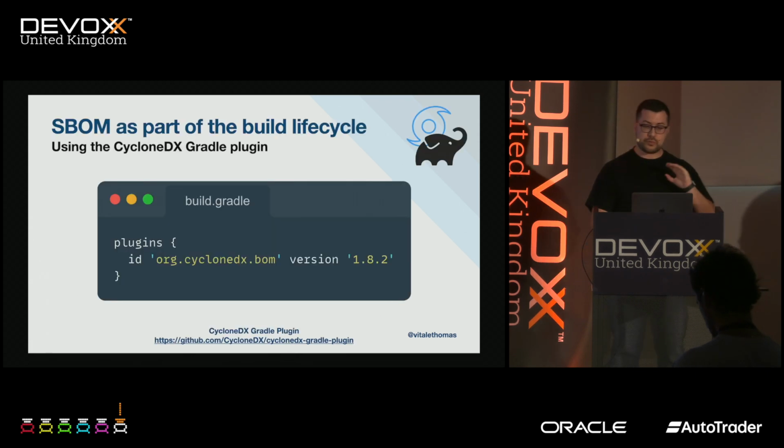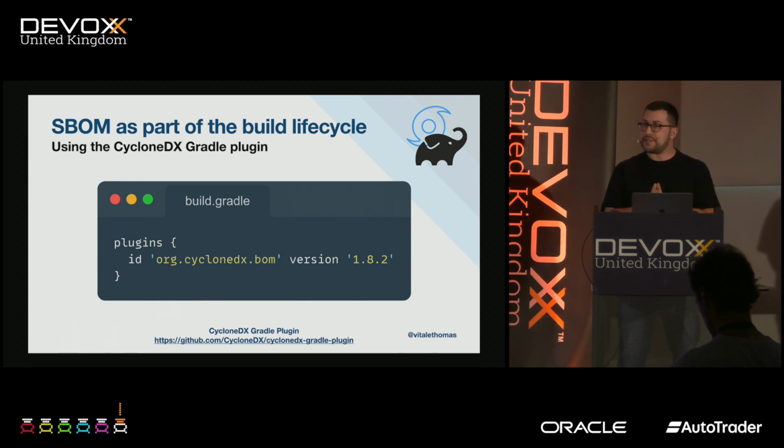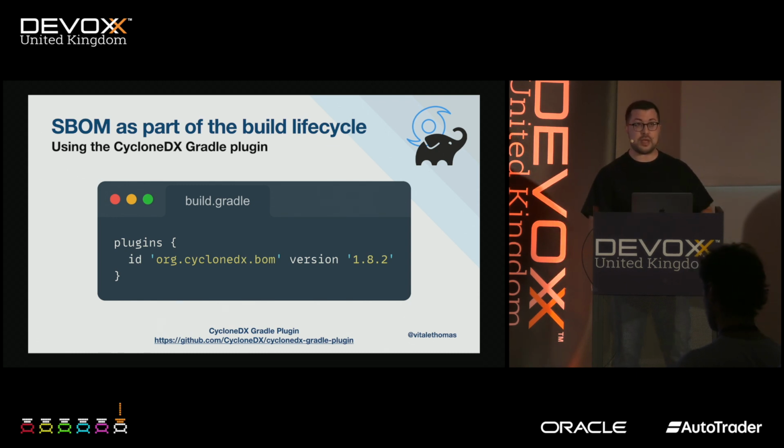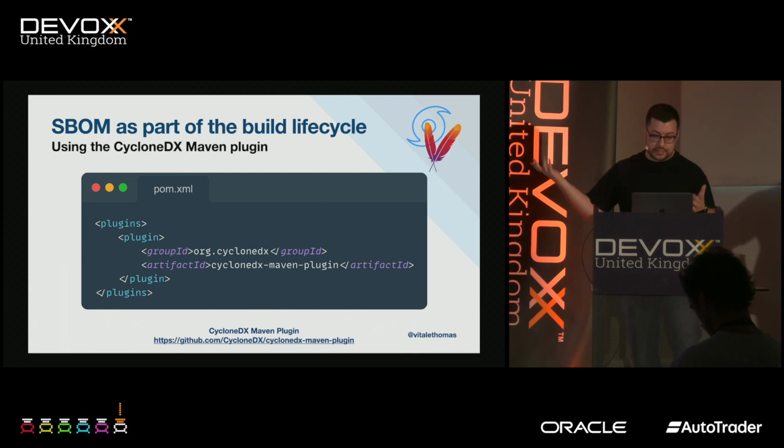So I'm going to show just one example, generating an SBOM as part of the build life cycle, because it's also one of the most interesting parts as developers, especially because with CycloneDX, we get a Gradle and a Maven plugin. So we can add the plugin, and then we can make the SBOM generation part of the build life cycle. And the same thing happens with Maven. But let me show you.